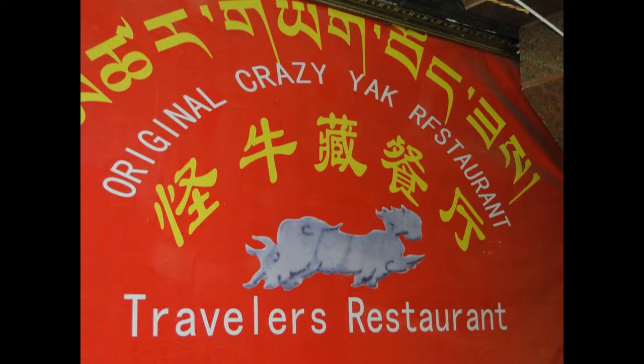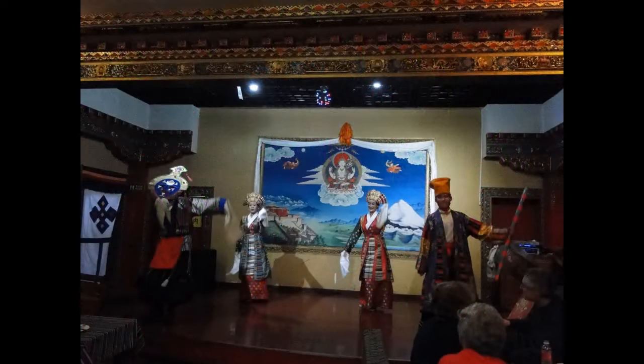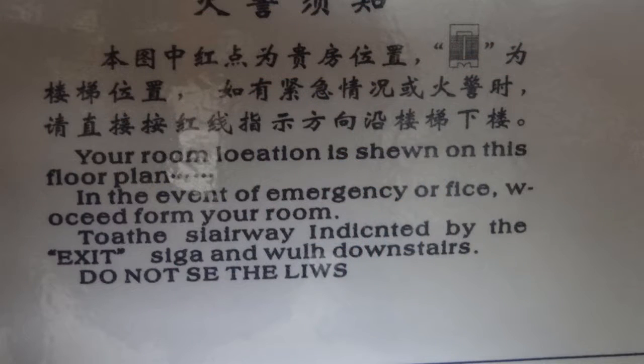Our last night in Tibet, we went out to dinner to the original Crazy Yak restaurant. And you got it, yak again. During our dinner, there was an interesting folkloric show going on. Very colorful. See if you can understand these emergency instructions on the back of our hotel room door.